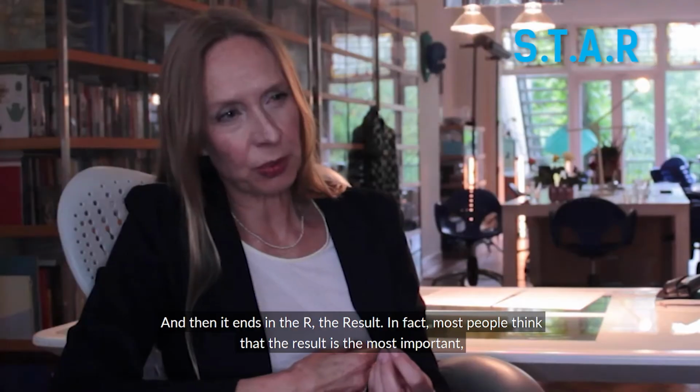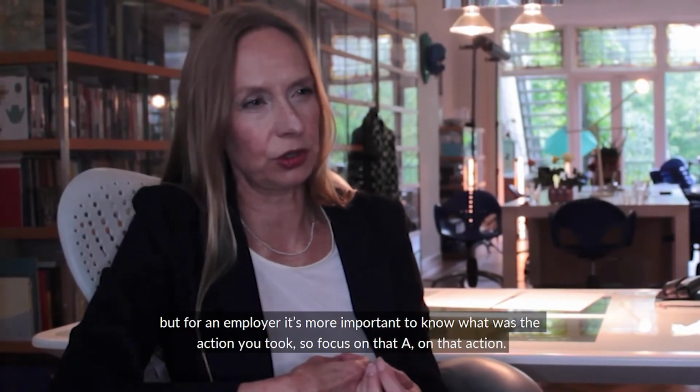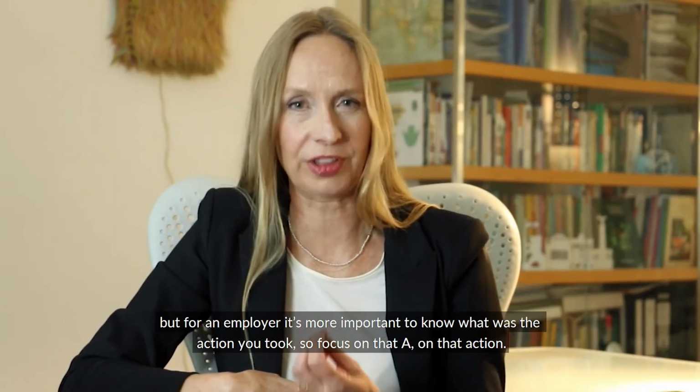But in fact, most people think that the result is the most important one. But for an employer, it's more important to know what the action was that you took. So focus on that A, on that action.